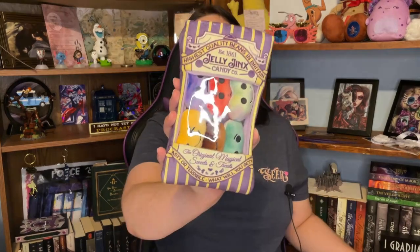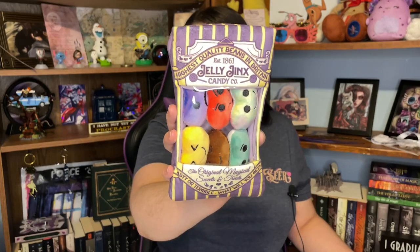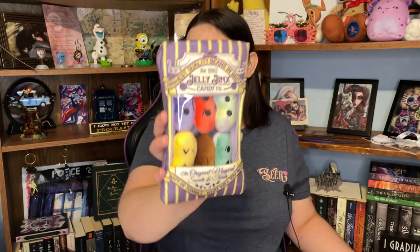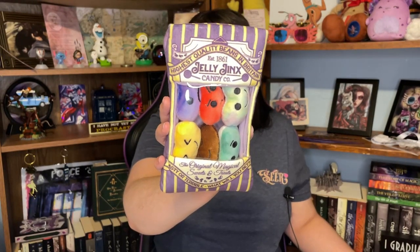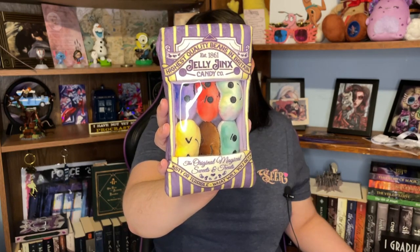Okay, so this is a plush of the jelly beans. Jelly Jinx is what jelly beans this shop sells. So these are Jelly Jinx, highest quality beans in Britain. That is so cute.